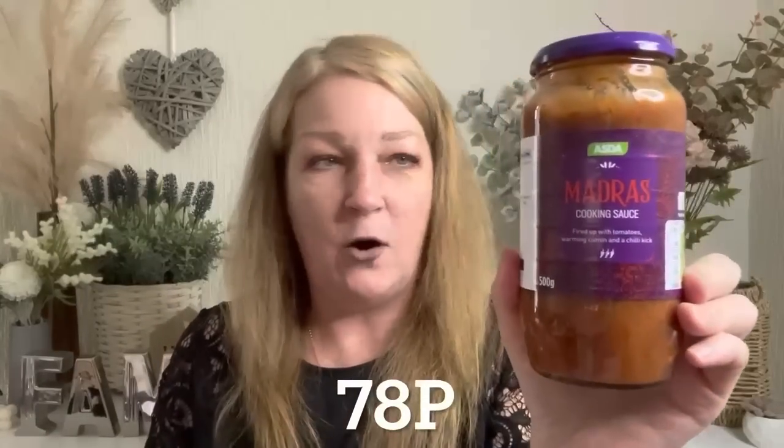Then I bought myself this Madras cooking sauce. This'll do several meals. Now, I have to be careful in Asda because some of the curry sauces have got milk in. This one doesn't, right? But I have to check every time because I can never remember which ones have got milk in and which ones haven't. So this is a milk-free one. And it's relatively cheap and it's very tasty. I can mix that in with all sorts of stuff, me.